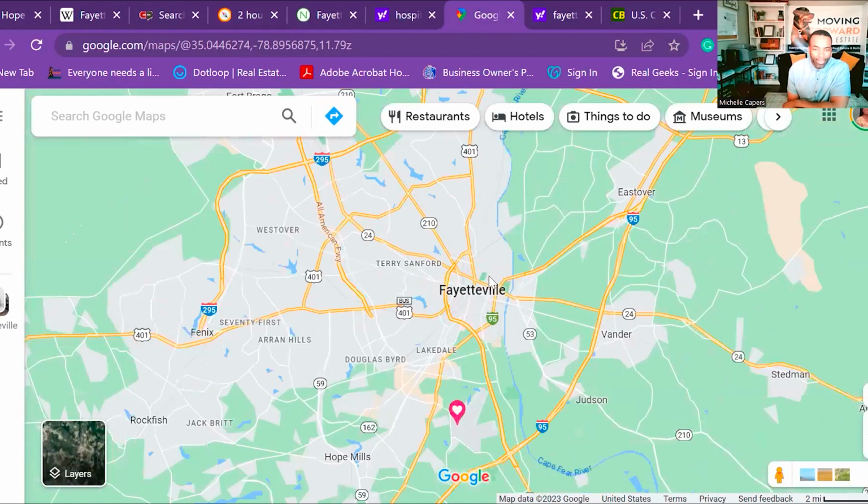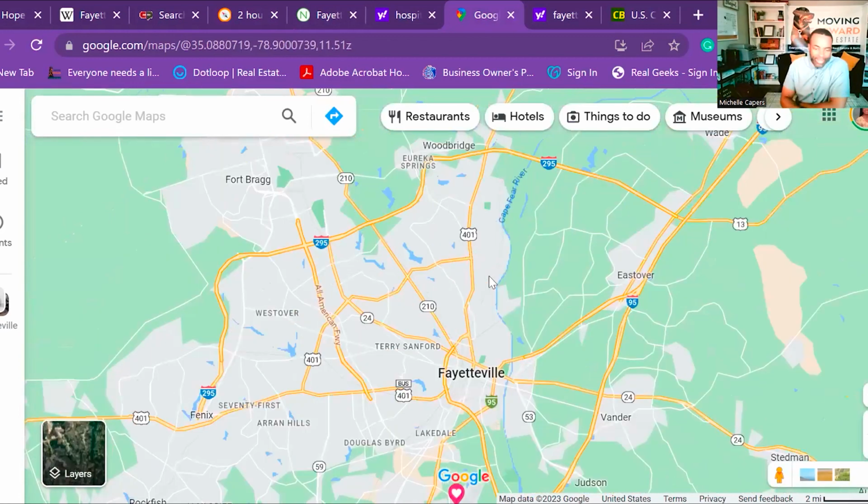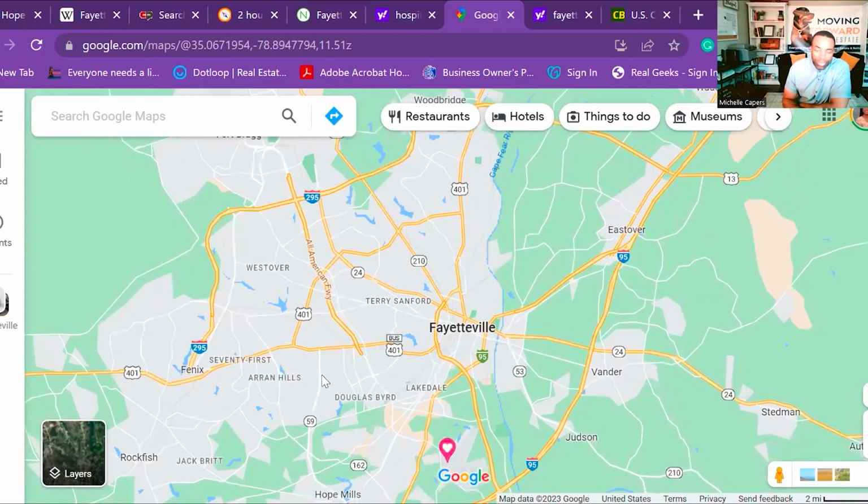If you're thinking about coming to Fayetteville to settle down, whether it's military, work related, or just trying to look for a city that has that city feel, suburb feel, but you don't have the big city life, the traffic, things of that nature, Fayetteville might be a place to consider. Definitely got the hometown feel. Depending on where you're coming from, some people still call it the country, but hey, it's a slower pace and definitely worth checking out.